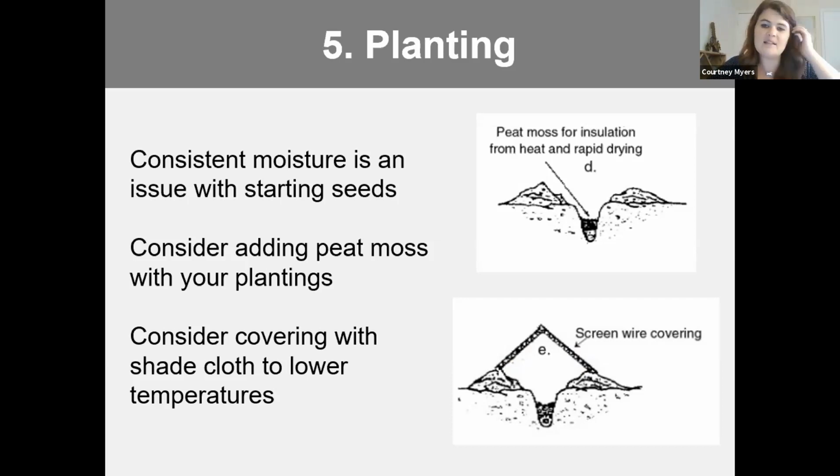Seeds need consistent moisture in order to germinate and to have success. So make sure you're paying attention to irrigation, maybe even watering twice a day until those temperatures really start to cool off. So we really want to baby our plants for the next month or so until the fall temperatures really do start to set in.